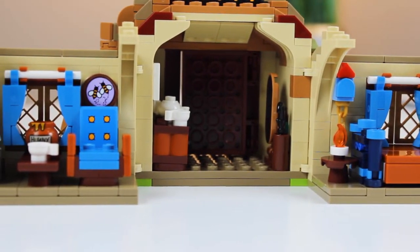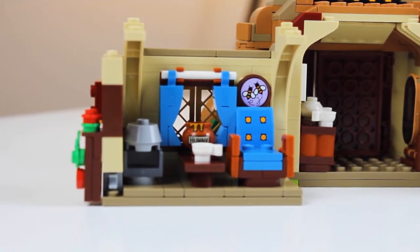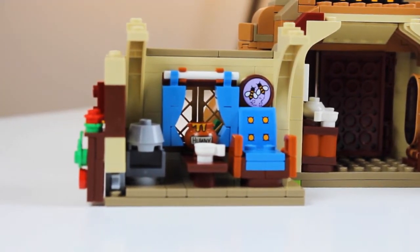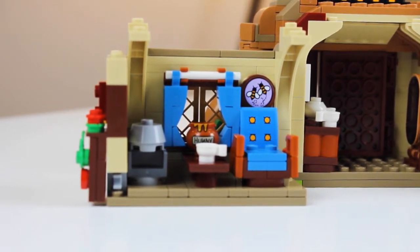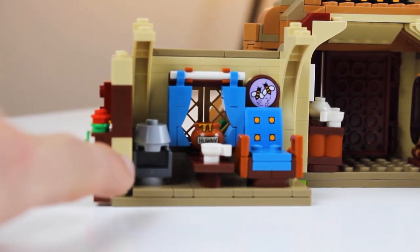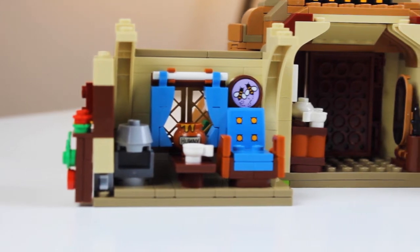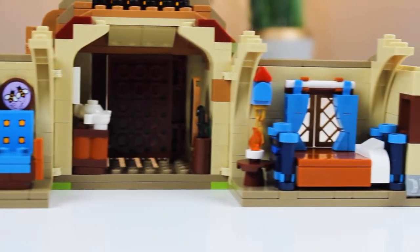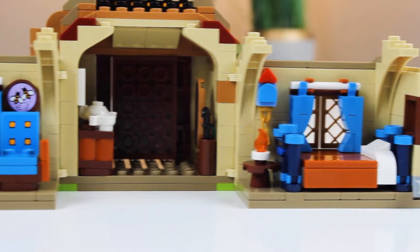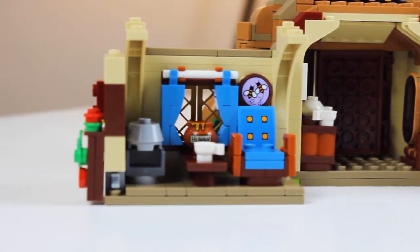You've got a mirror and a little umbrella, and then moving over to the left side of the house, you've got a chair that you can sit in. You've got the little artwork on the wall. You've got the honey pot on the table, and I'm not really sure exactly what this is. I'm guessing that's for the making of the honey, but very cool. Really nice little interior build. It really gives you kind of the feel that you're part of the Winnie the Pooh story, which is awesome.